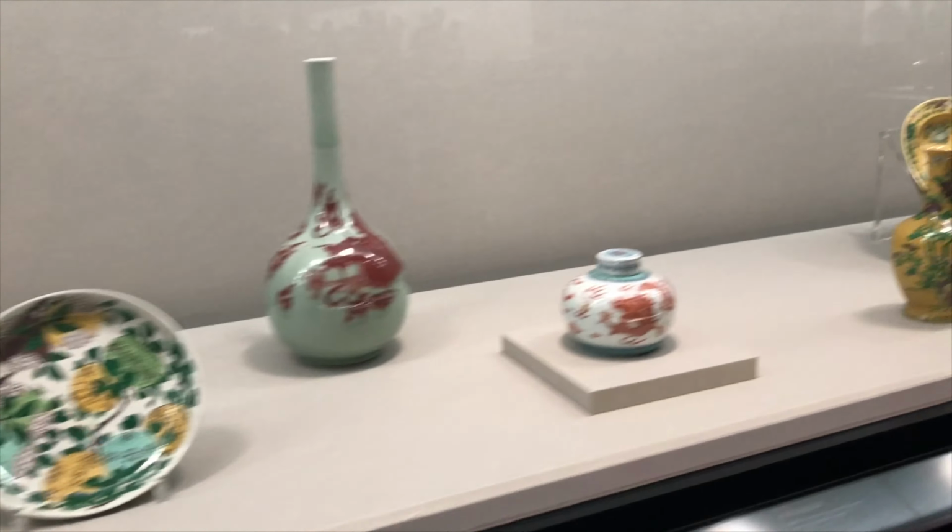Wine vessel. I really like the inlay. I don't know what you'd call it. I just like it, okay. I like this. It's cute. Oh, it was cute until I noticed that the feet were people. That's less cute. But this is cute. This is so cool.